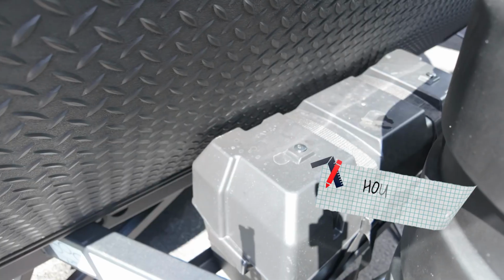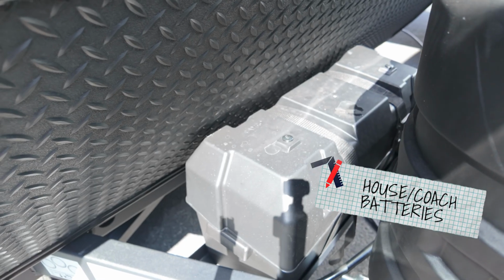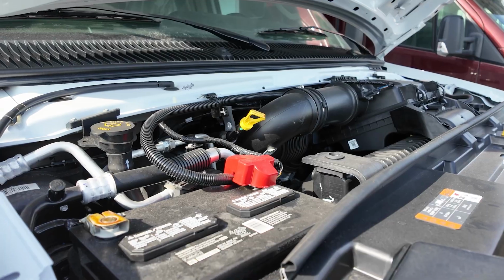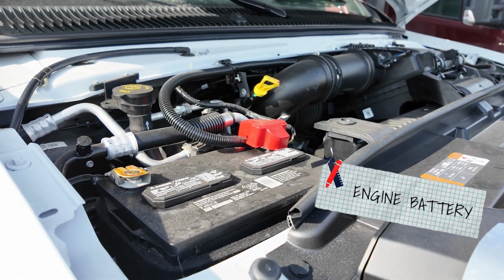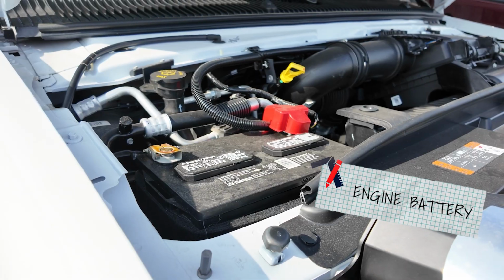When it comes to towable campers, they're going to have house batteries, also known as coach batteries, which are typically located on the tongue of the trailer or in a storage compartment. These batteries provide 12-volt power to the RV's lights as well as 12-volt appliances. Now, while motorhomes have house batteries, they also have engine batteries that specifically provide the starting amperage for the engine, along with other critical chassis components.